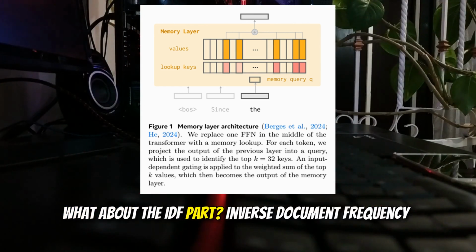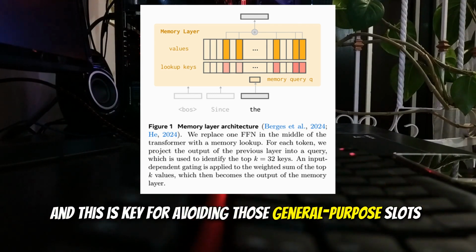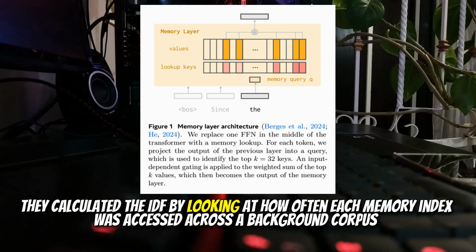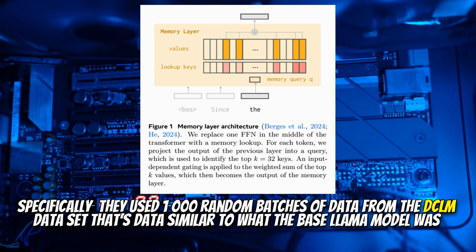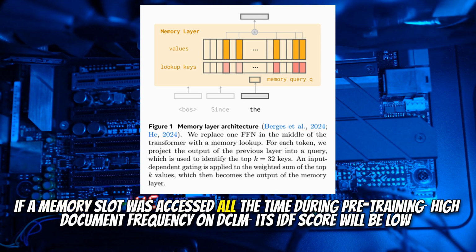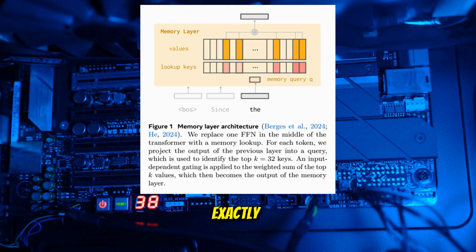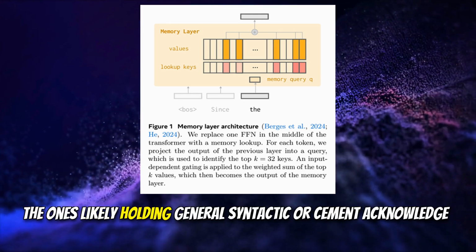What about the IDF part? Inverse document frequency. That measures rarity, right? Right. And this is key for avoiding those general purpose slots. They calculated the IDF by looking at how often each memory index was accessed across a background corpus. Specifically, they used 1,000 random batches of data from the DCLM dataset, data similar to what the base Llama model was pre-trained on. Okay. So the DCLM data represents general knowledge or pre-training usage. If a memory slot was accessed all the time during pre-training, high document frequency on DCLM, its IDF score will be low. Exactly. The IDF term effectively downweights indices that are commonly used, the ones likely holding general syntactic or semantic knowledge.